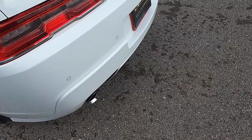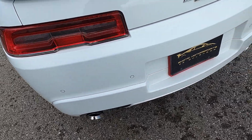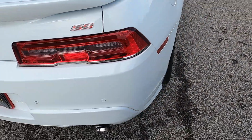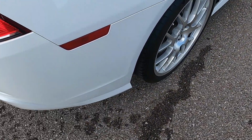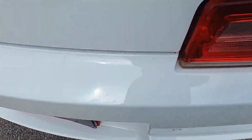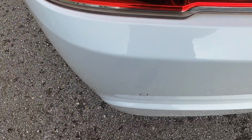So looking at the rear bumper, we do have very nice polished exhaust tips. We do have reverse sensors. Back end looks really good. Not coming across any wear except for a little bit. Here on the top of the back bumper, there's a very, very light amount of scuffing just to the right of the Chevrolet emblem.